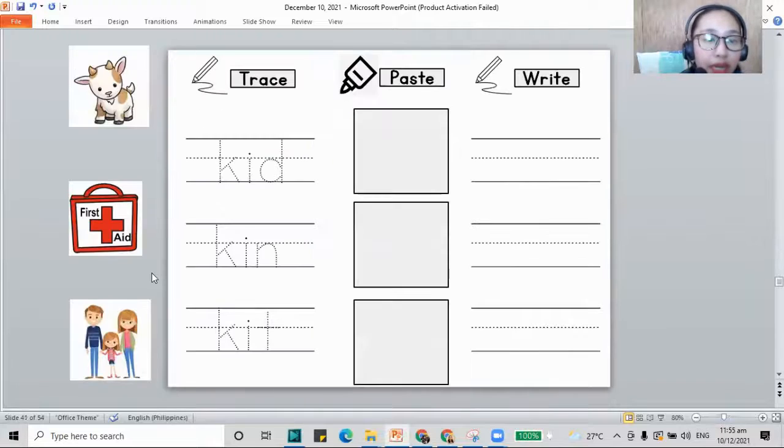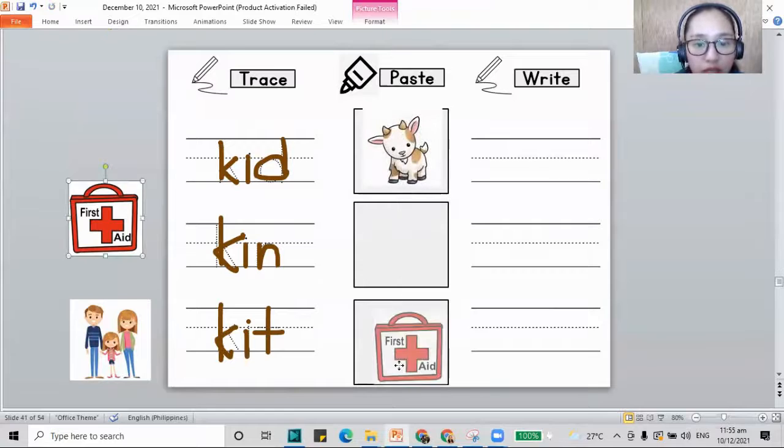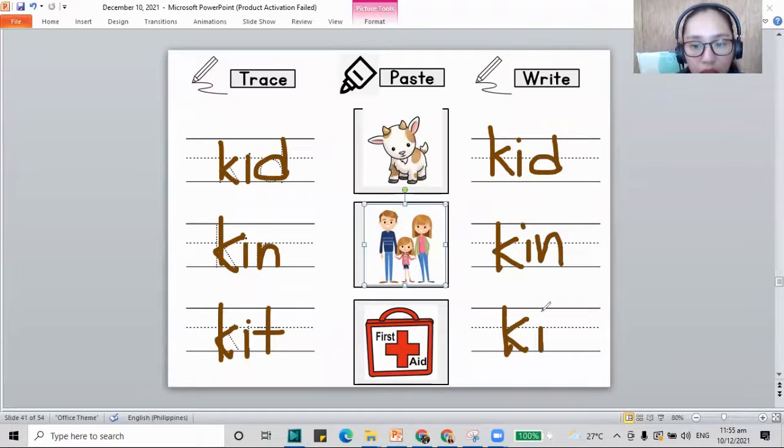I'll be moving to the next page. This time, you need to trace your words. The first one is kid. The next is kin. And the last one is kit. Now, how about we match the picture, kid, this is kit here, and kin, and write the word, remember, kid, K-I-D, kin, K-I-N, and kit, K-I-T. These are the keywords that we have.